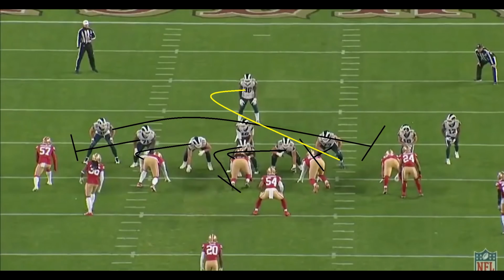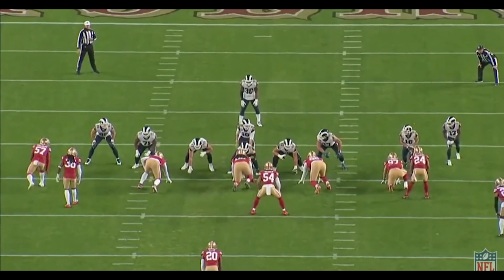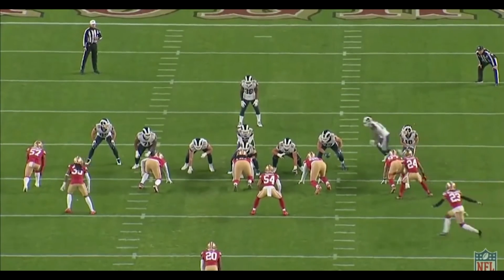They look to attack play side with an outside zone, but then bring a blocker back across the formation to kick out the M-loss, or end man on the line of scrimmage, and run in between the defensive end and the defensive tackle. They don't get much of anything on this play, but this plays into what we do on the defensive side.